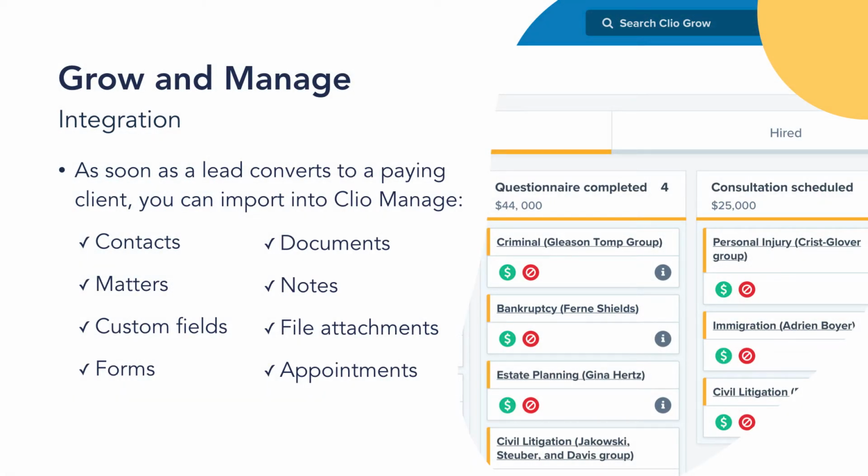Okay, so integration. We mentioned that there's a Clio Suite. So what about the rest of it? Once the client has signed the contract, all of this matter information will be imported into Clio Manage. So we talk about integration. What can actually be imported? Anything from contacts all the way through forms and documents, and any kind of file attachments and appointments, those are all things that can integrate back into Manage from Grow.